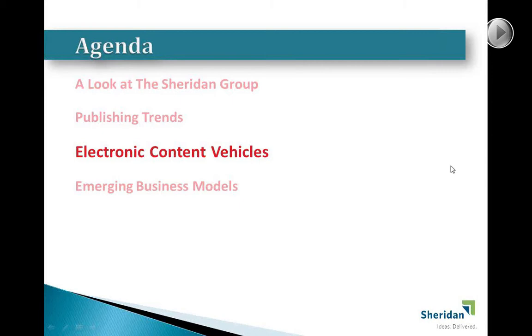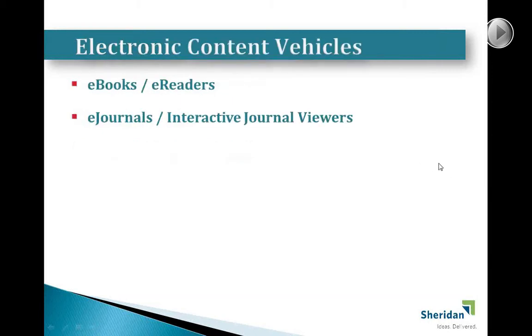Let's take a closer look at electronic content vehicles and what they are. An electronic content vehicle is the process that's used to deliver your journal content that is not printed. These would be ebooks, eJournals, interactive viewers, and apps. We're going to take a look at several different electronic content vehicles.